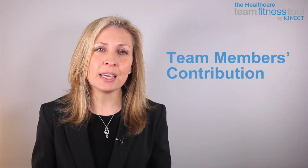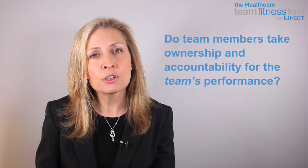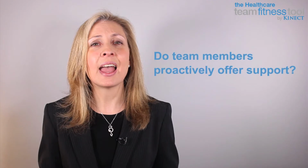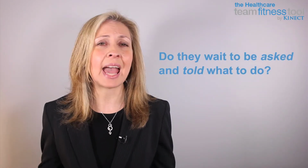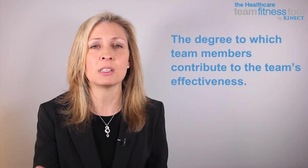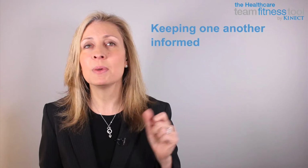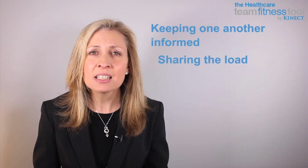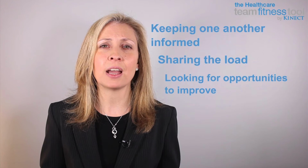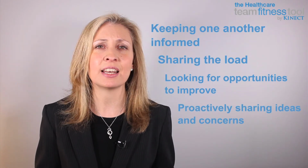Now, the final element measured by the team assessment is team members' contribution. And this element really speaks to the degree to which team members take ownership and accountability, not only for their own performance, but for that of the team. Are team members proactively offering assistance and support to one another, for example? Or do they wait to be asked and told what to do? Team members' contribution measures the degree to which team members individually contribute to the team's effectiveness by fulfilling their team responsibilities. Examples include keeping one another informed, sharing the load, and actively participating by looking for opportunities to improve the team's ability to provide quality patient care, and by sharing ideas and concerns.